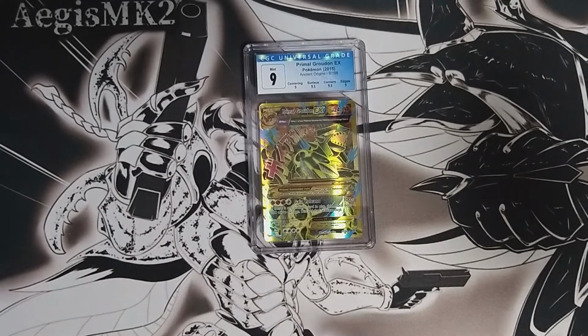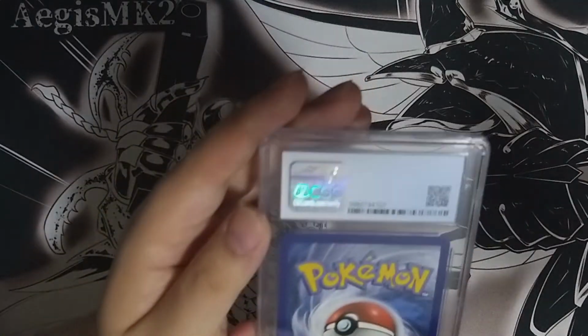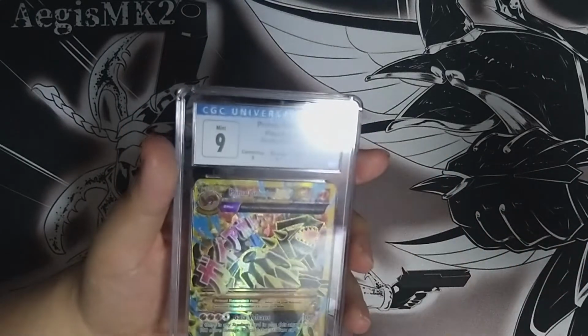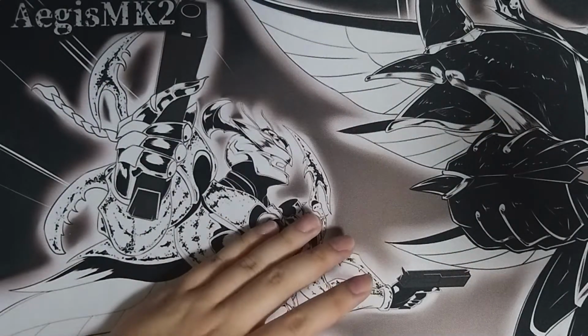They gave me a good grade. Of course, we always aim for 10 or 9.5, but 9 is not too bad. It's not something that I freshly pulled. I just bought it from someone, and I felt the condition was okay, so I sent it out. Centering and edges didn't get me the 9.5, but it's still a good addition to the collection, so I'm happy with that one as well.